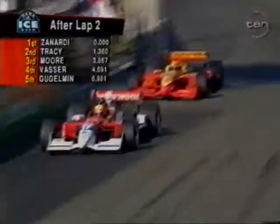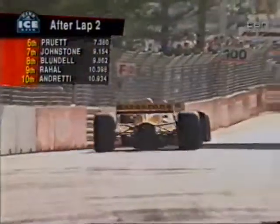And look at the pressure now that Pruett is applying. Let's have a look at the top 5 after lap 2. It's Zanardi, Tracy, Moore, Vasser and Gugelmin. And Gugelmin has his mirrors full of Scott Pruett. Pruett looks to be faster. Pruett is on the harder tires. The longer this race goes, the more advantage Pruett will have.